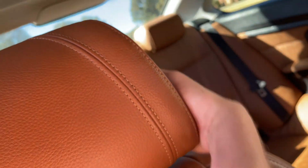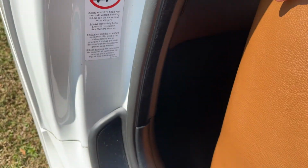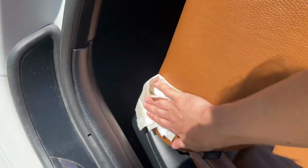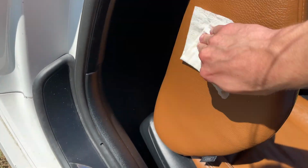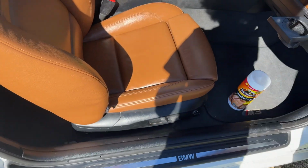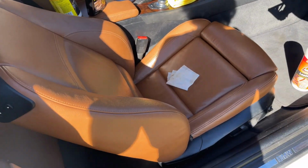So after this, then I'll hit it with the McGuire's, and I still have yet to do the back seat. Probably won't show that whole process because that'll take a little longer. And you can kind of tell when it's done because it just doesn't shine it up that great. So we'll go ahead and get a new wipe, and then I'll show y'all the finished product.